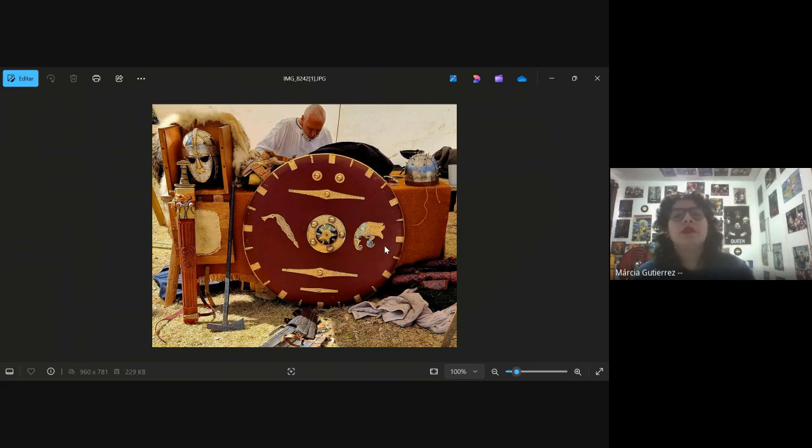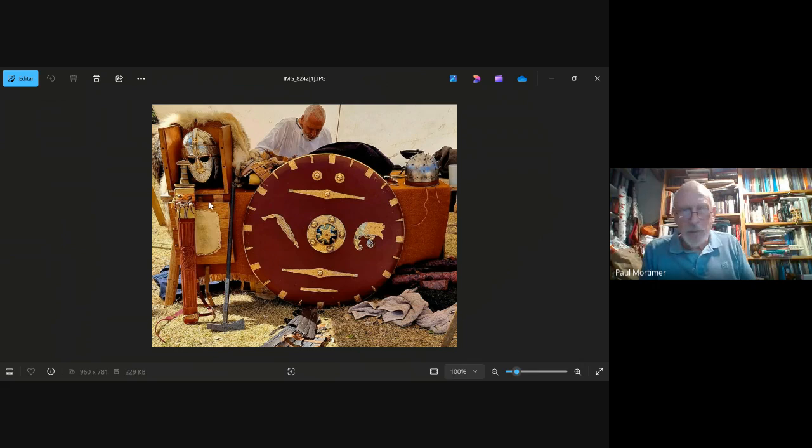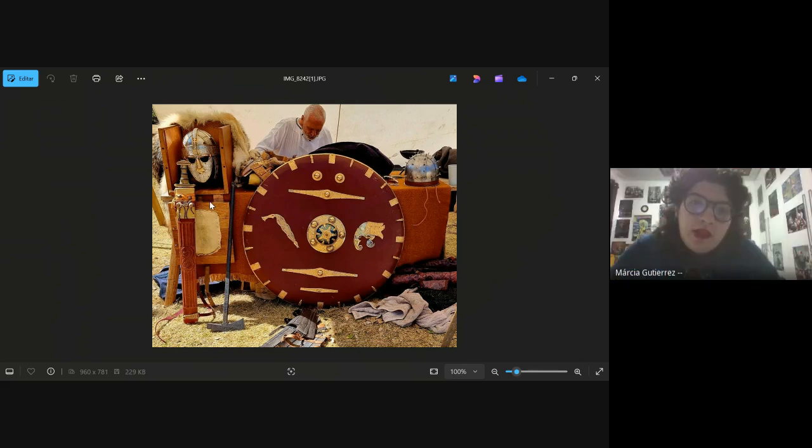Do you see the picture? Yeah, I can see the picture. I can see where the arrow is pointing. Yeah, I was very curious. How can you tell about the symbol of the animal present here?